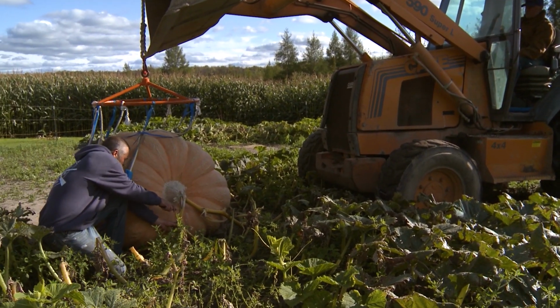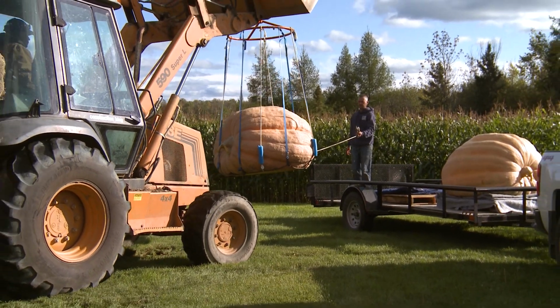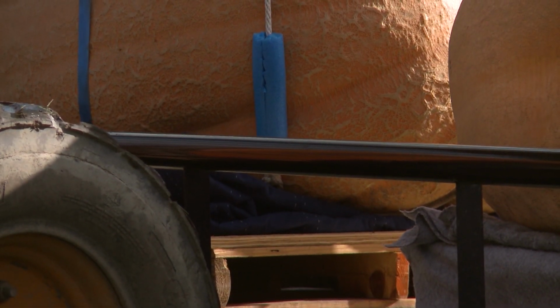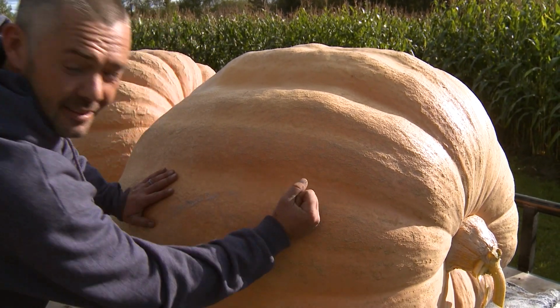The day of the contest came and it was time to load the pumpkin. Wade Klima, he's been a grower since the beginning, and he ended up getting out of it for a while, and he got back in it because he was diagnosed with an awful disease, ALS, Lou Gehrig's disease. It's a nervous system disease that weakens your muscles, lose function, and there's no cure right now, so it's awful.